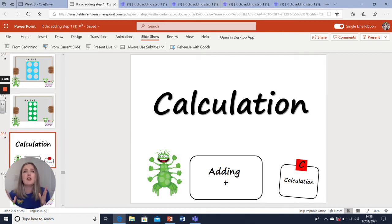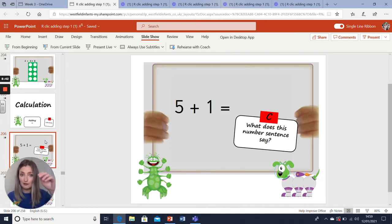Okay, we're moving on to our calculation. I love that word. It's such a brilliant mathematician word. Can you say calculation? If we're doing calculations, we're doing some adding today. We've been doing it all week. We will be experts by the end of this week. As always, we need to really carefully read this number sentence. If we don't read it properly, then we might get the wrong answer.